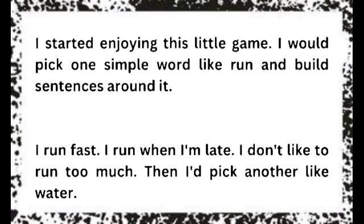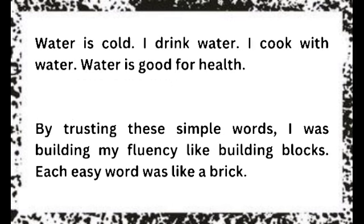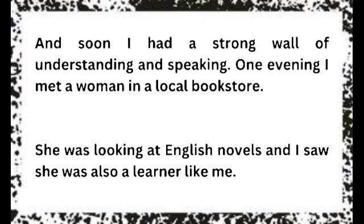I started enjoying this little game. I would pick one simple word like run and build sentences around it. I run fast. I run when I'm late. I don't like to run too much. Then I'd pick another like water. Water is cold. I drink water. I cook with water. Water is good for health. By trusting these simple words, I was building my fluency like building blocks. Each easy word was like a brick. And soon, I had a strong wall of understanding and speaking.